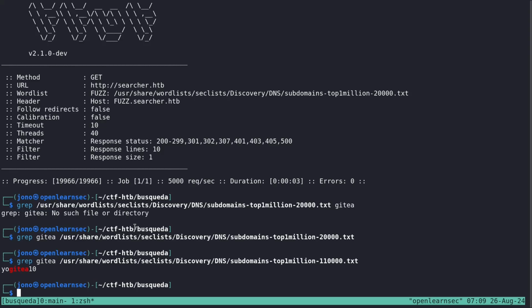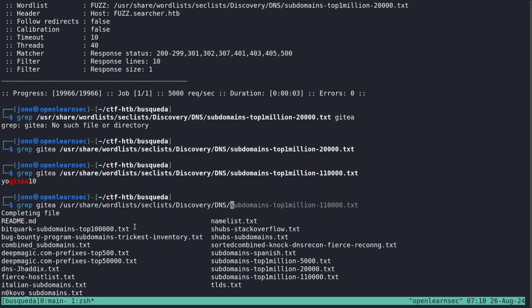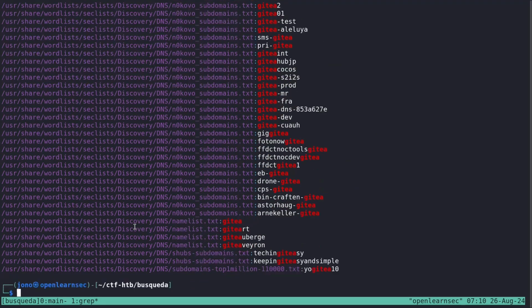There's a partial match. Interesting. So have we done subdomain enumeration like I normally do? Let's just see if it appears anywhere. So the name list had it. I never used that one.